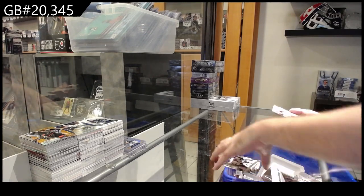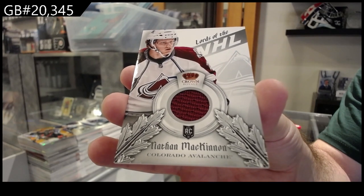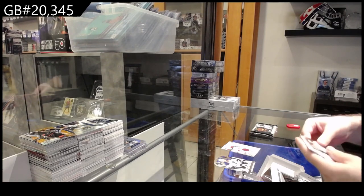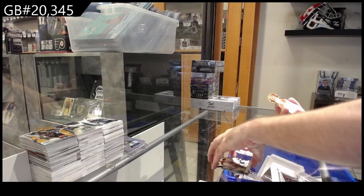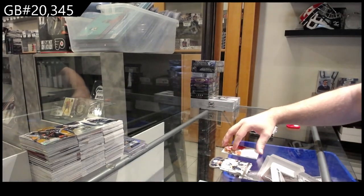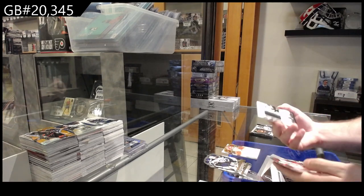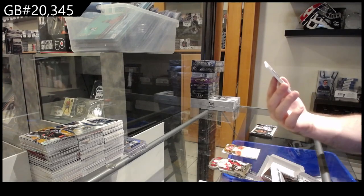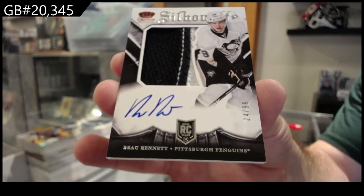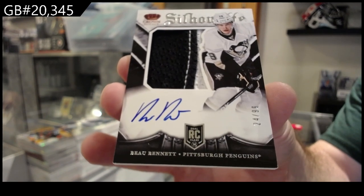Alright, we've got a Crown Royal Lords of the NHL rookie jersey, Nathan MacKinnon for the Avalanche. We've got a Riley Sheahan Sovereign Sigs for the Red Wings. Maybe I'll post an Infinity again shortly for you guys. I feel like once you guys see them, you'll really appreciate them again. We've got for the Penguins to 99 Silhouette Rookie Auto, Bo Bennett. Pittsburgh Penguins Bo Bennett to 99. Bobo.